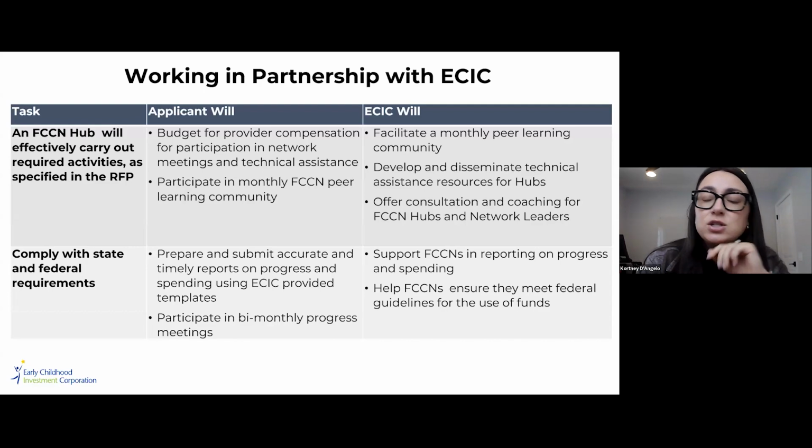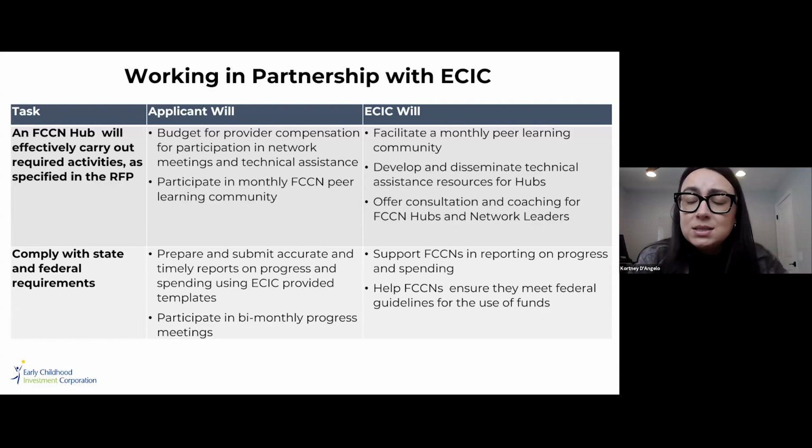So to accomplish this, I already talked about how ECIC will facilitate that monthly peer learning community. We also plan to develop and disseminate technical assistance resources for hubs, as well as we have this open door policy of offering ongoing, on-demand consultation and coaching for FCCN hubs, as well as network leaders.